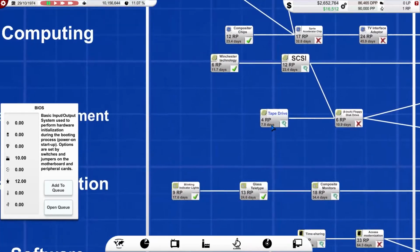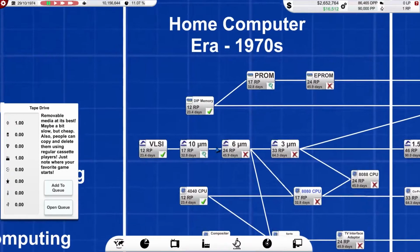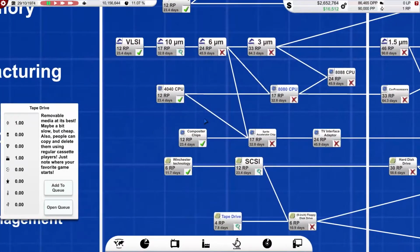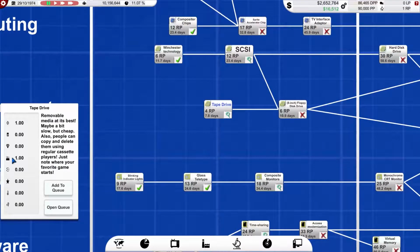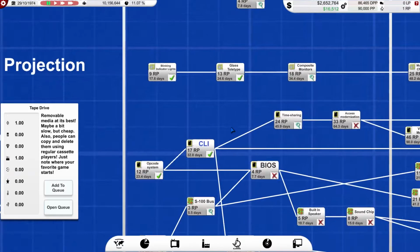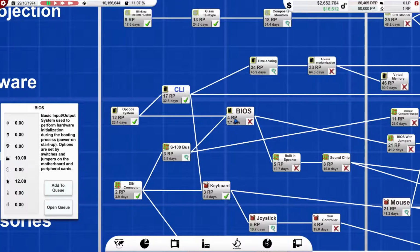Tape drives. That's a backup mechanism. I'm thinking, what would a tape drive give me? Features 1, that's about it. Oh, and performance 1 as well. That would be a nice bonus. Where the S100 bus will give me lots of features and prestige.